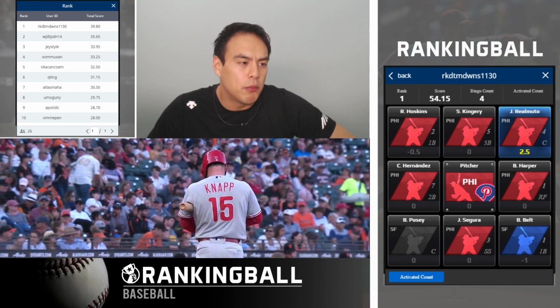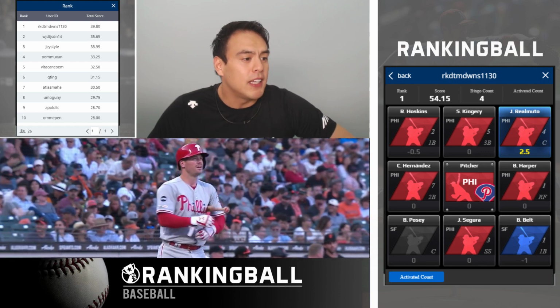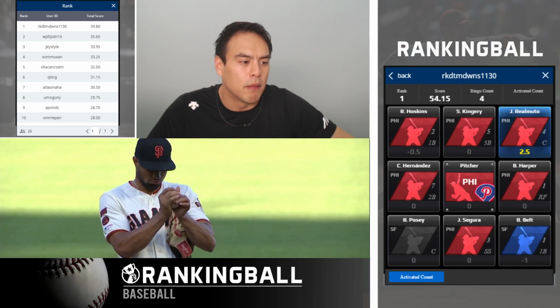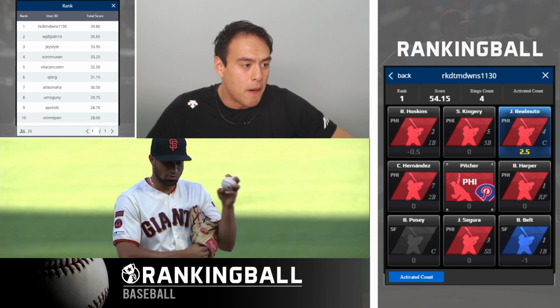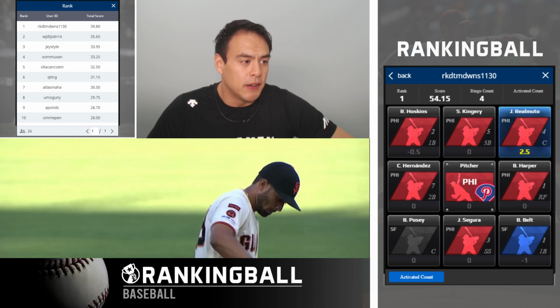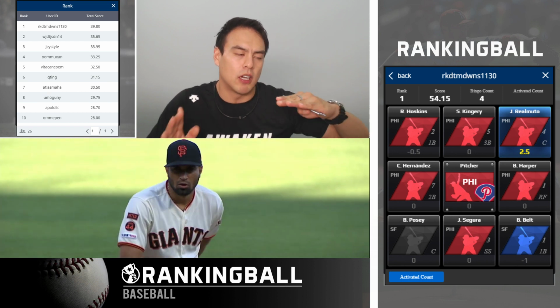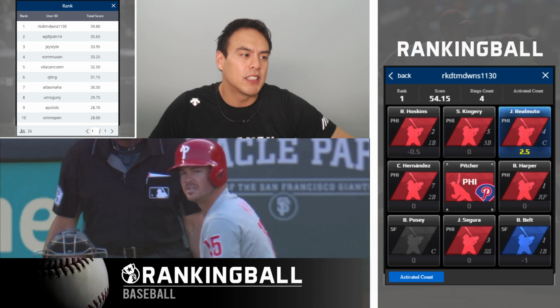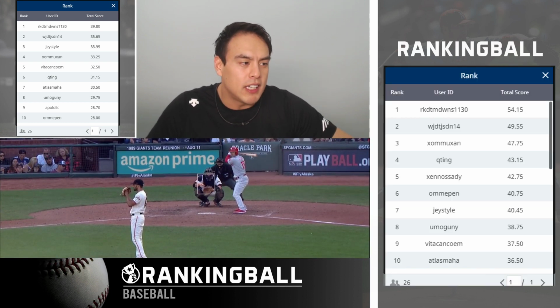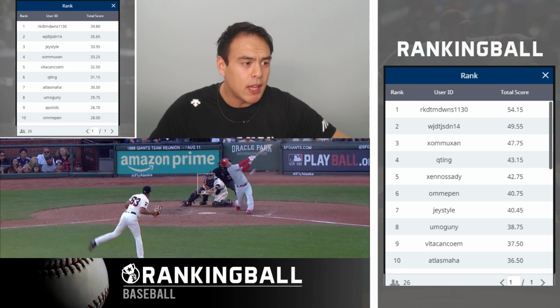Now they do have Realmoto, who has 2.5 points. And again, even if they get the Philadelphia pitcher, that's not going to get them the bingo because they're missing players. So they're going to have to rely a lot on Brandon Belt, Bryce Harper, or Hoskins and Kingerly. And hopefully they can get a horizontal and a vertical, and that's kind of how they're going to have to rely on their board to keep their game going. Now we can go down further.